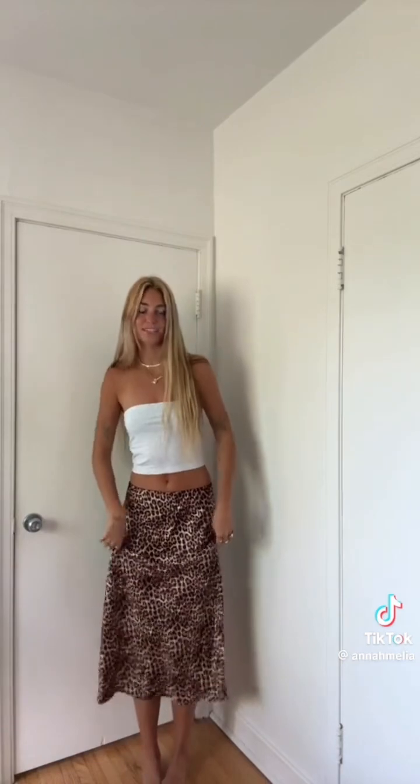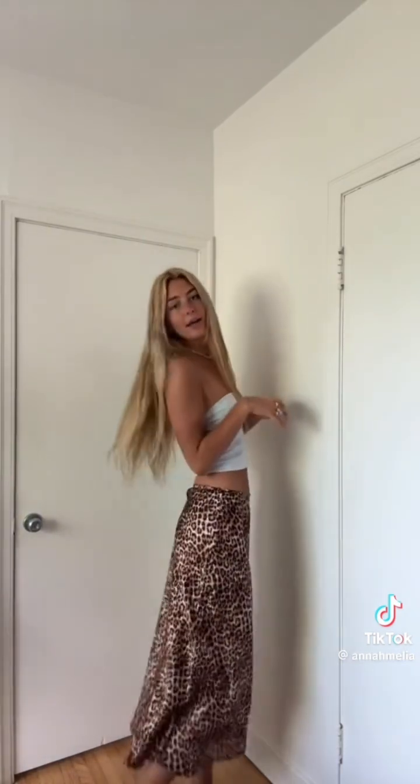I've been obsessed with everything cheetah print right now, so I had to get this cheetah print skirt. Okay, another really good purchase. I'm gonna wear this all the time. I already know. This is so cute. Plus, it's been all over my Pinterest board.